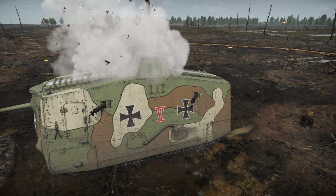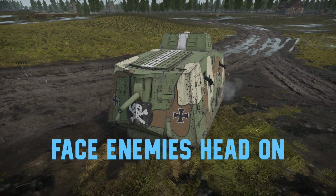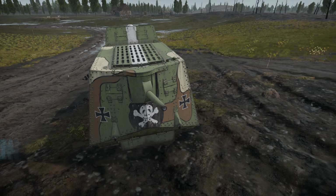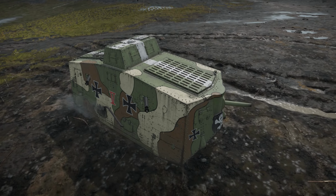So, how do you play the A7V in War Thunder? Here are 4 key tips to maximize its potential. Face your enemies head on. Your frontal armor is the strongest part of the tank. Try to engage enemies directly to make the most of your protection while avoiding exposing your weaker sides.